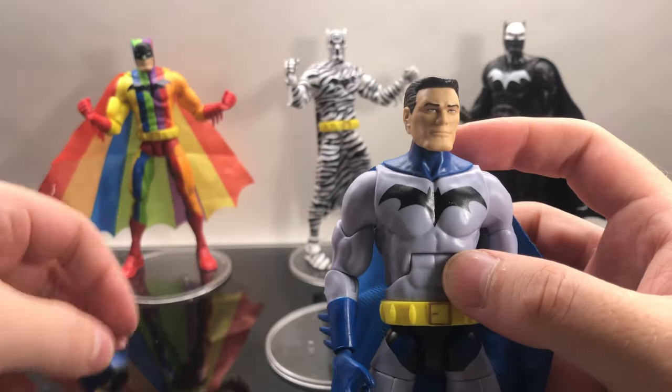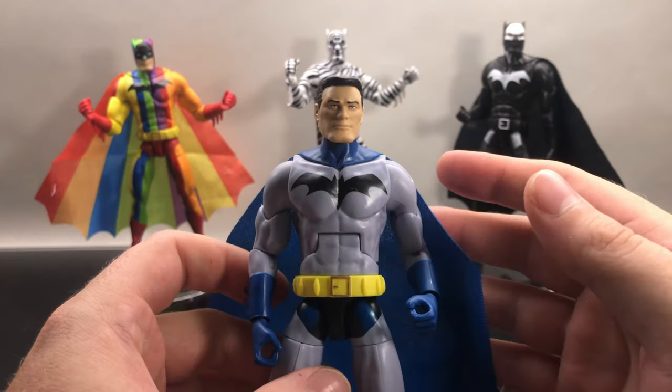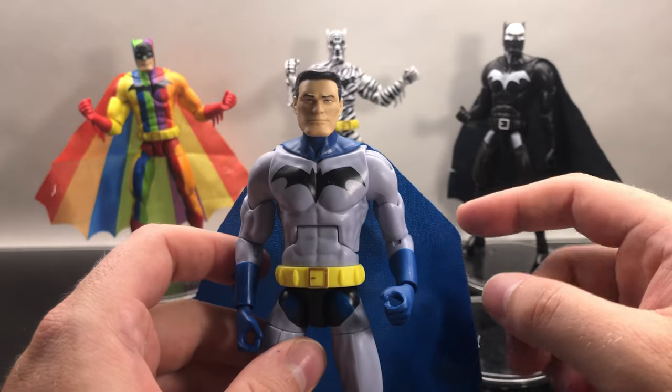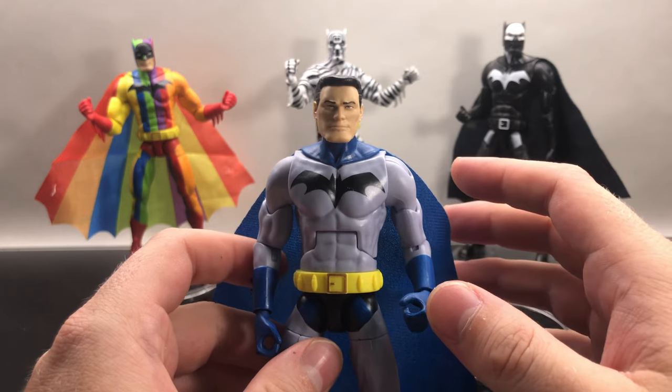So that is, I would say, a gripe with the box set, and one of probably the only ones besides the crunchy type capes on the other two figures. Other than that, I think this is a knockout box set.